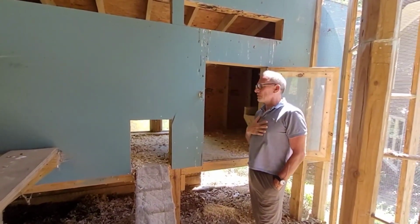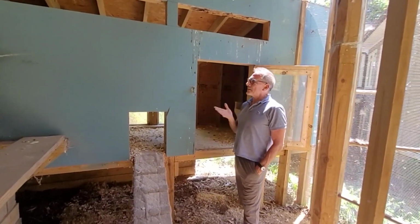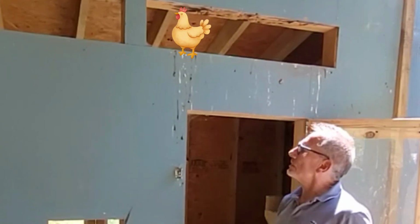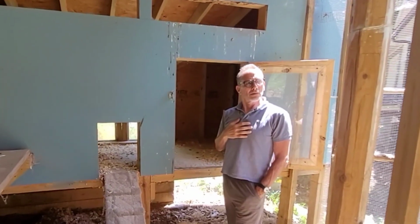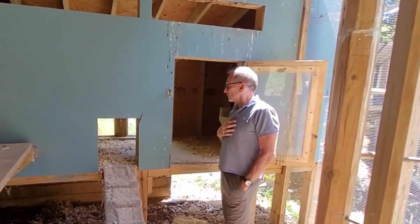We do close this door, the door behind you. We close that one in the winter, to keep heat in. And it's odd, they'll go where they want to go. One of our chickens loves to roost up here, as you can see. So we like having the run open to the coop, so we don't have to put them up at night. They put themselves up, although half of them roost on the tower.